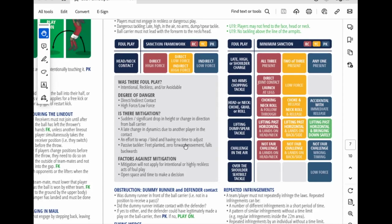Degree of danger. In degree of danger, there are two parts: direct or indirect contact. Indirect contact, I hit the neck and then slide up to the head. Direct contact, I just smack him right in the head. High force and low force, what is the degree of force in there? One thing that I worked really hard on is that degree of danger and amount of force are different. Force goes into the danger, but it's not the only thing.